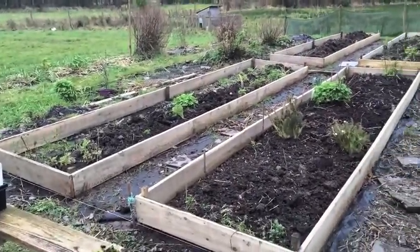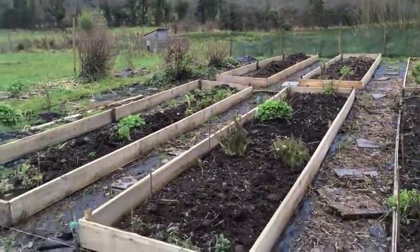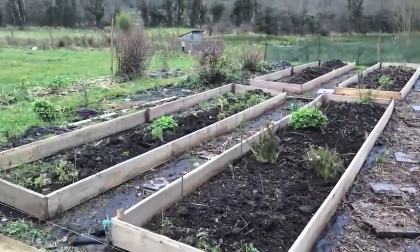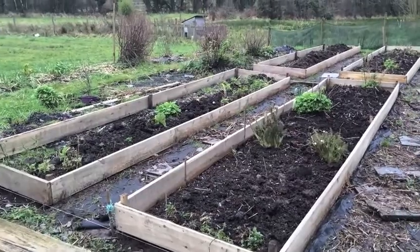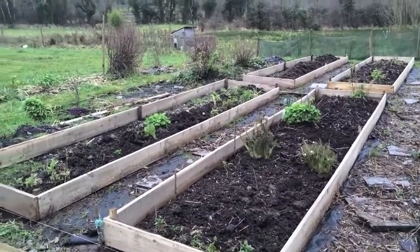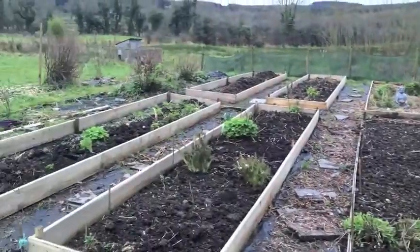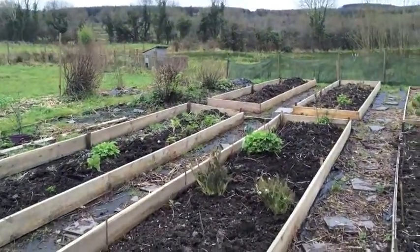And I've started putting in the new edges for the raised beds, so you can see the difference. The edges I've been talking about for so long. So that's been one of the main bits of work that I've been doing. But I think in some ways my eyes are bigger than my stomach.